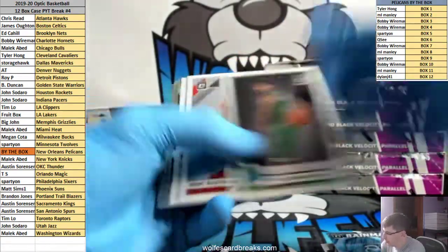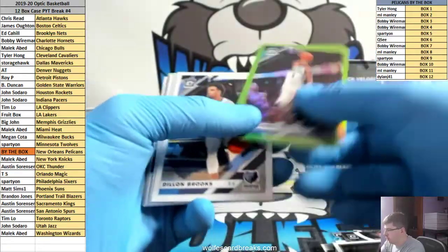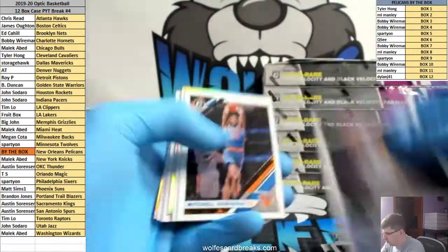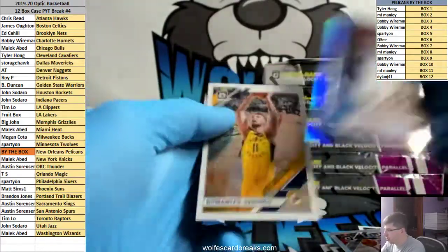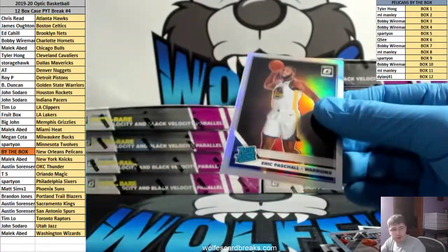Zubac for the Clippers, orange. Malik Monk, lime green for the Hornets. Dame Lillard, hollow. Poeltl for the Warriors, hollow. Warriors going out to B. Duncan.